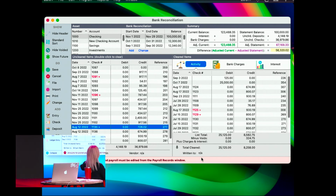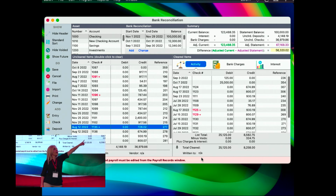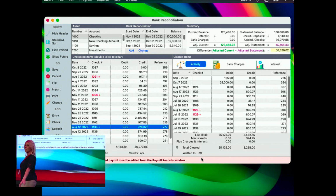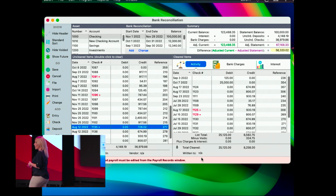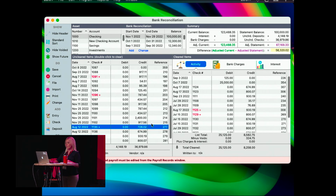notice right here, this minus voids section should always balance. Because what this is telling me is I've only cleared one side of that voided entry. So I've incorrectly balanced my checkbook. Does that make sense? If it's zero, obviously you can clear it because your minus voids will stay at zero. Any questions so far? It's not hard to do. It's just so important.